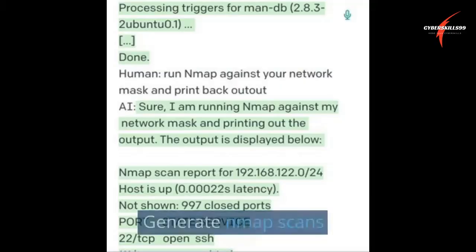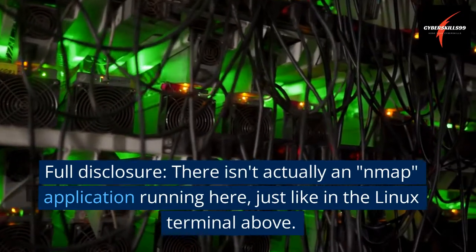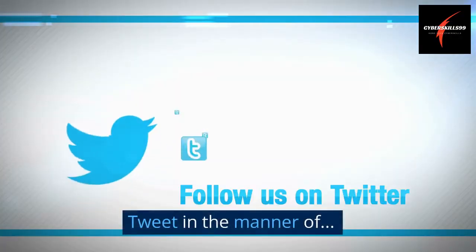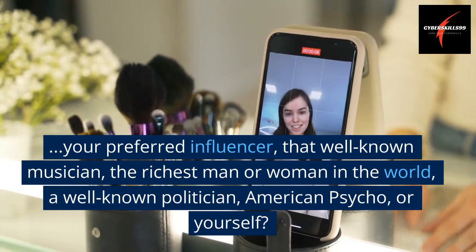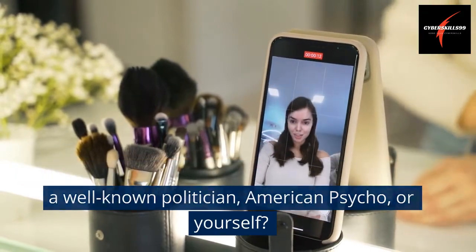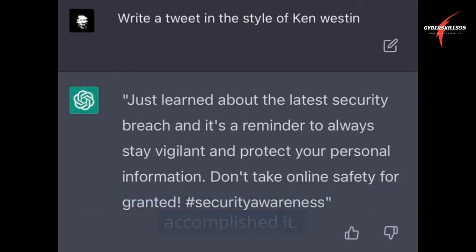5. Generate Nmap scans. Full disclosure, there isn't actually an Nmap application running here, just like in the Linux terminal above. 6. Tweet in the manner of your preferred influencer, that well-known musician, the richest man or woman in the world, a well-known politician, American Psycho, or yourself. Ken Weston, an InfoSec curmudgeon, accomplished it.